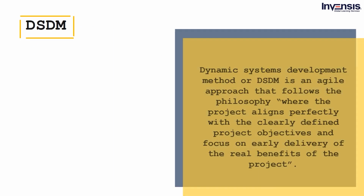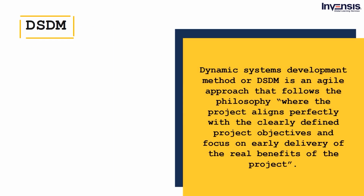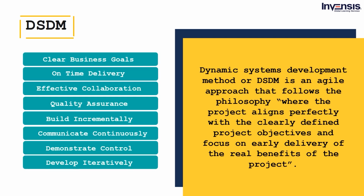Next up, we have the Dynamic Systems Development Method. Dynamic Systems Development Method, or DSDM, is an Agile approach that follows the philosophy where the project aligns perfectly with the clearly defined project objectives and focuses on early delivery of the real benefits of the project. DSDM follows 8 principles. Clearly defined business goals. On-time delivery. Effective collaboration. Quality assurance. Build incrementally. Communicate continuously. Demonstrate control.